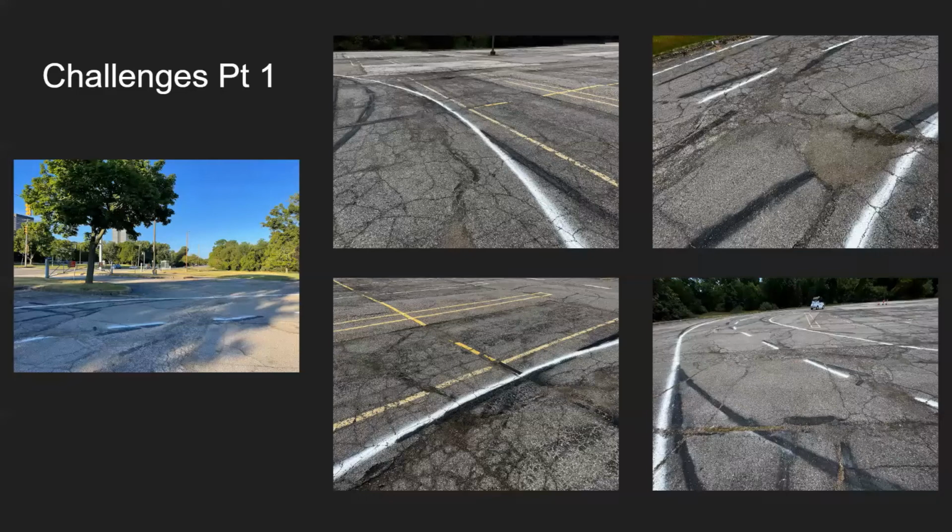And then you can see 4 different images of just the course. So the top left, you can see how close the yellow lines were to the white lines, and during sunny conditions, the algorithm easily mixed up the yellow and the white and would go off course. And you can just see the cracks and potholes in the course. And when we tested under rainy conditions, it was good because it was overcast, but unfortunately because of the camera, the rain streaks messed up the view, and also the rain streaks were sometimes confused for Hough lines, surprisingly enough.